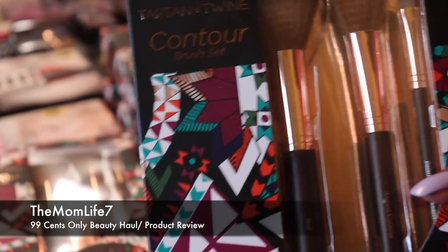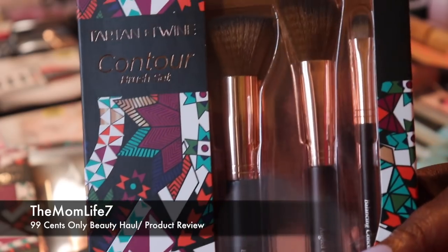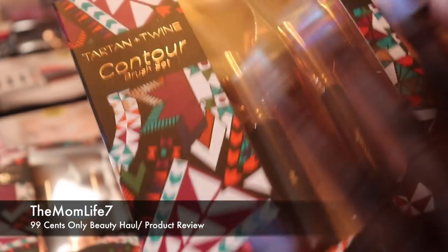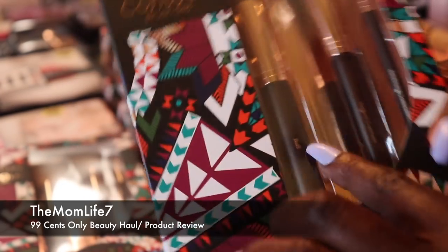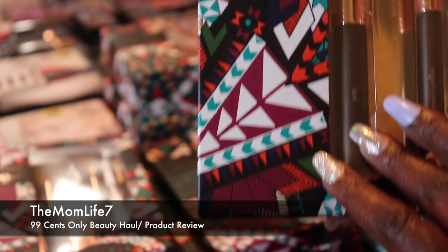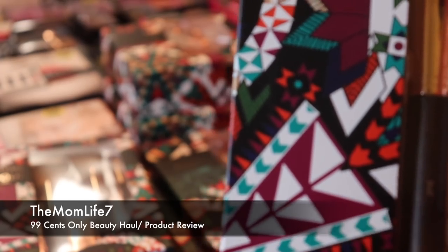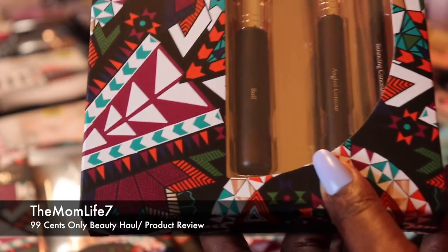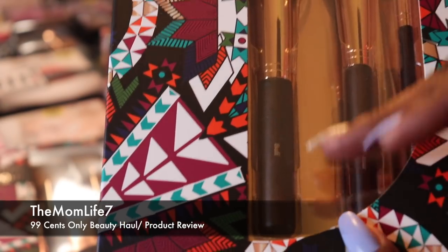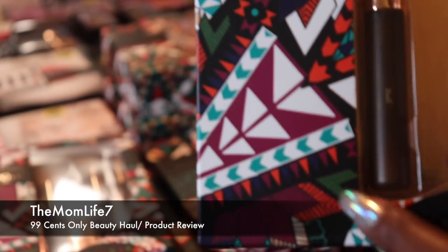Another cool Tartan and Twine item we found was this contour brush set, you guys. You get 3 brushes in there. How cool is that? And this is sticking to that same look. I want to describe this as like a dark wood. You know how a cigar looks? That's what the ends look like. Not as fat as a cigar, but like a dark wooden handle. It's gorgeous, like a color I would want my floors to be in the house.